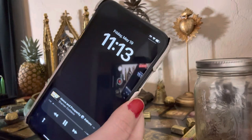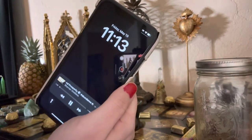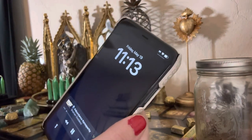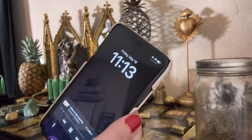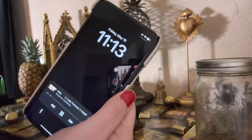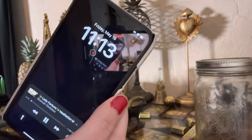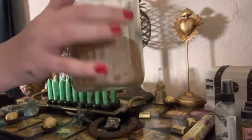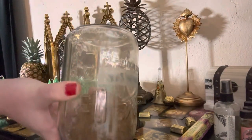To the goddess Fortuna, money, abundance, fortune, group ritual. It is Friday, May 19th, and we are about to do the group ritual. It's 11:13 p.m. First, I'm going to be using this money candle mixture that I have for money drawing.